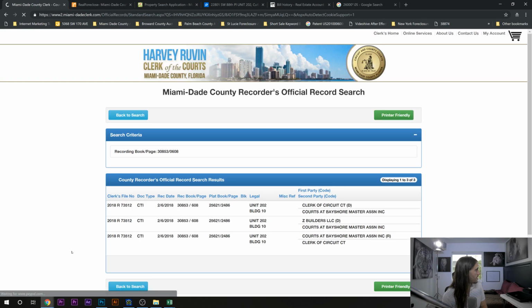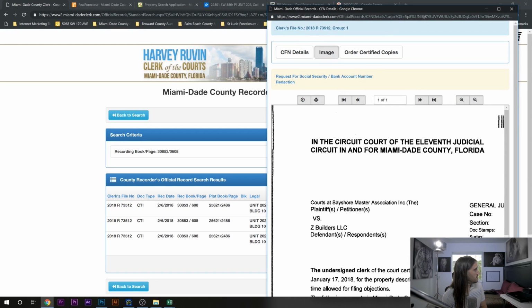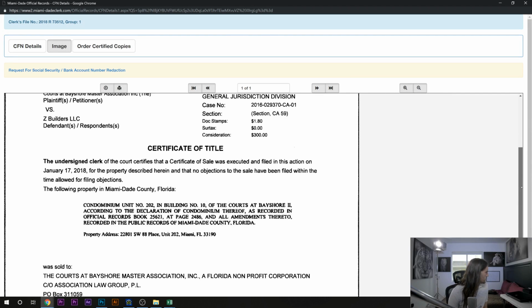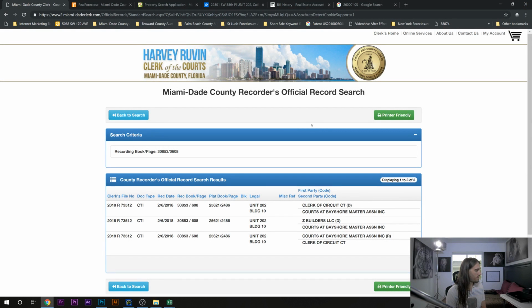Oh, look, we can see the last sale. Nice. Look at this. So you see all this in the one click, and this is what the research, well, this is in the enterprise version. You can see the last sale. So, oh, it was sold to the courts at Bayshore Master Association, Inc., a Florida nonprofit corporation. Very interesting. So this was sold, and then, let's just check my phone.